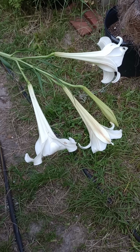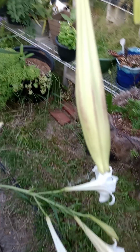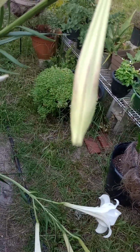It does well in neglect areas, but prefers improved soil that is moist but not wet. It may get aphids around the flowers if stressed, and I don't know if you can see this on my camera, but there are ants going into the flower to get the nectar. So I think you know where the aphids probably come from.